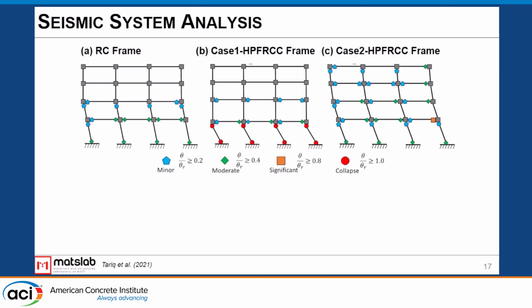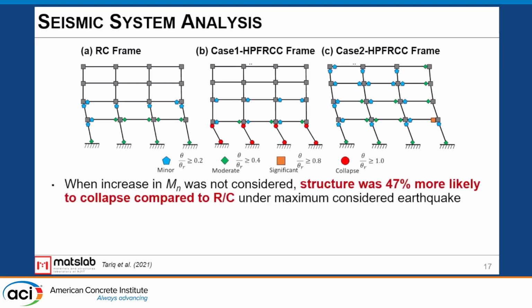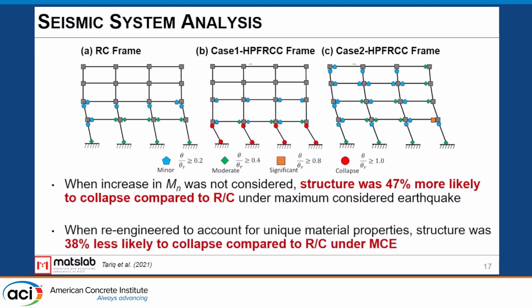So here are representations of the amount of damage that occurred under a particular ground motion. But when we looked at a range of scenarios, basically what we found was when I didn't consider the effects that the materials have on strength, the structure was more likely to collapse, so that case 1 HPFRCC frame. But when I went through a thoughtful engineering design process, it was about 40% less likely to collapse under the maximum considered event. So significant improvements in terms of life safety, and we know there are other benefits as well in terms of damage tolerance and these sorts of things.